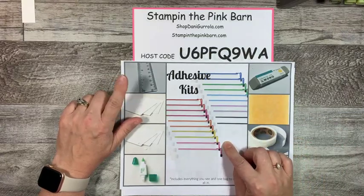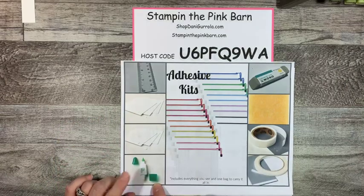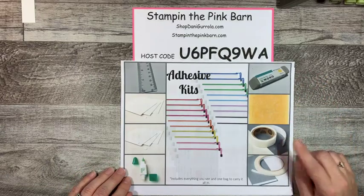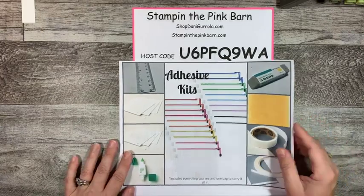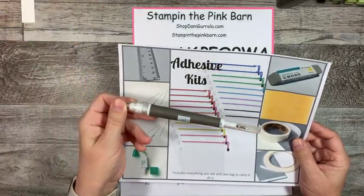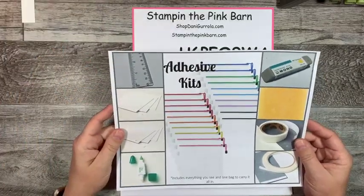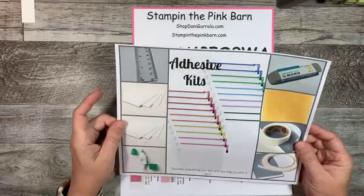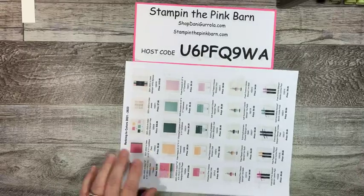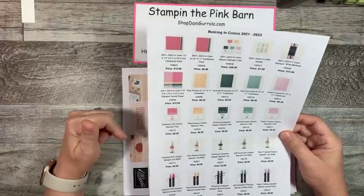I have my adhesive kits for $30 right now. These kits are going to come with a bag. It comes with a 6-inch clear ruler, the mini dimensionals, the regular size dimensionals, green glue, the sand eraser, an adhesive remover, mini glue dots, and some tear and tape. So this is awesome. Again, all you need to throw in there is a pair of snips or your pick tool, and you'll have everything that you need to go crafting on the go, because of course these are all the things that you're going to need to have on hand to create your beautiful cards.